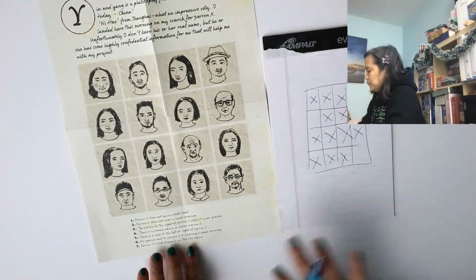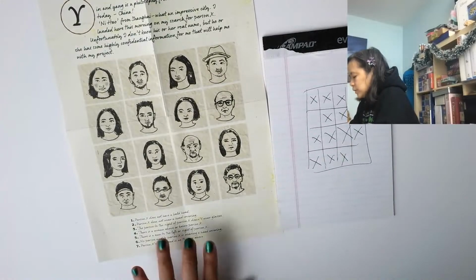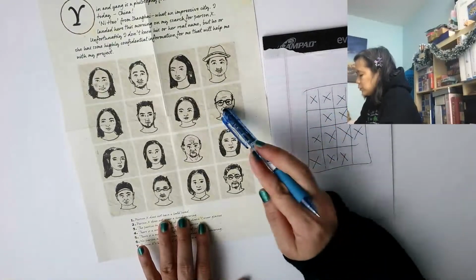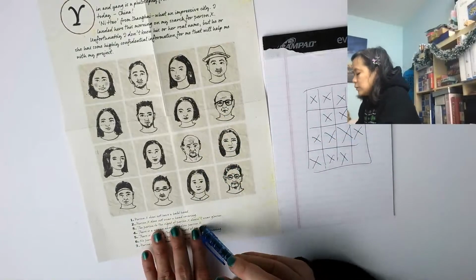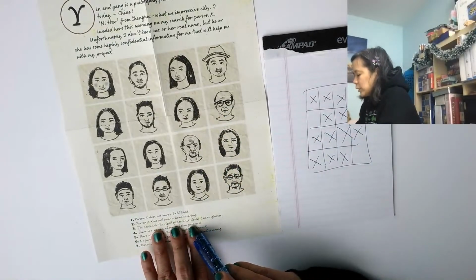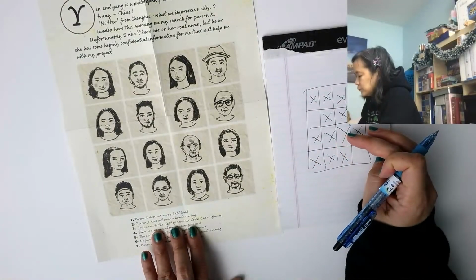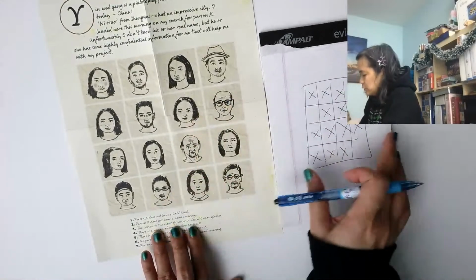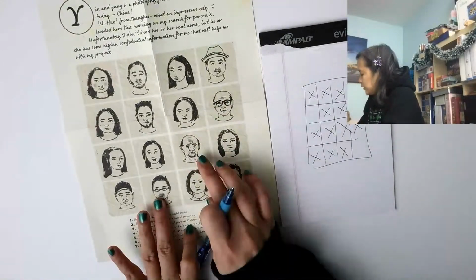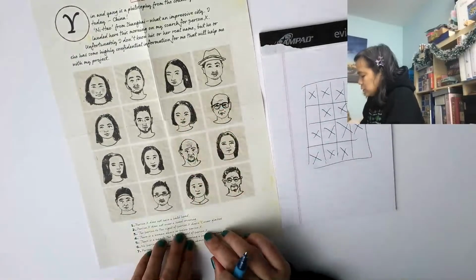Did I miss something? Person X does not have a bald head. We got those. Does not wear head covering. We got those. Person to the right of person X doesn't wear glasses. So we got all the glass wearers. Oh wait, I actually missed this one, but that's okay because that means these 3 are still out.